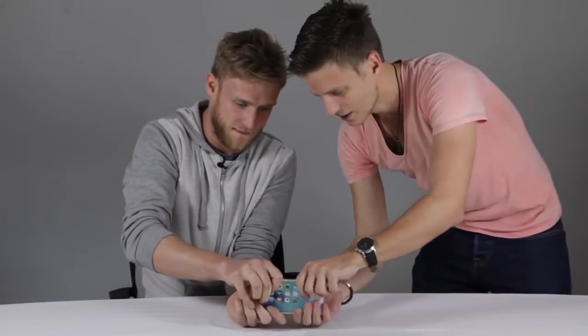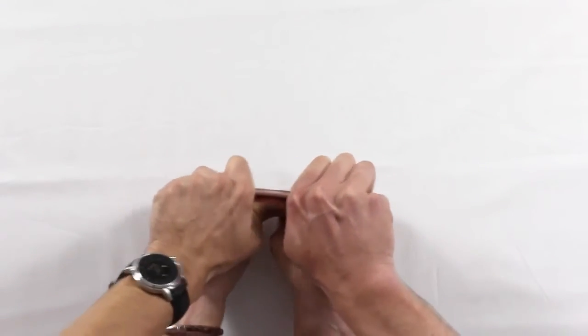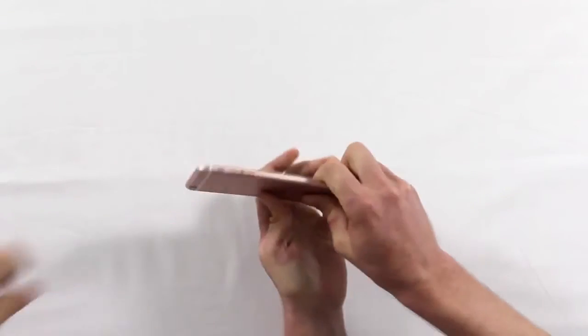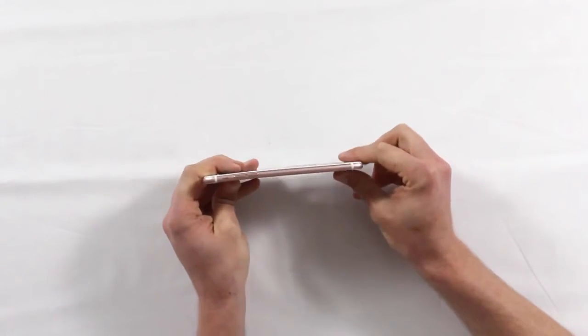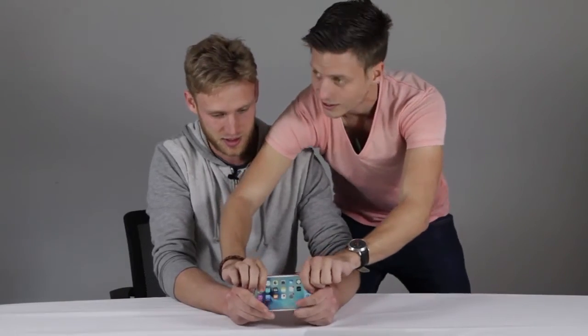All right, ready, set, go. Oh my God. Okay, it's bent. You got a little bit of bending there, but honestly, shit, that is so strong. That is so strong. All right, you go.